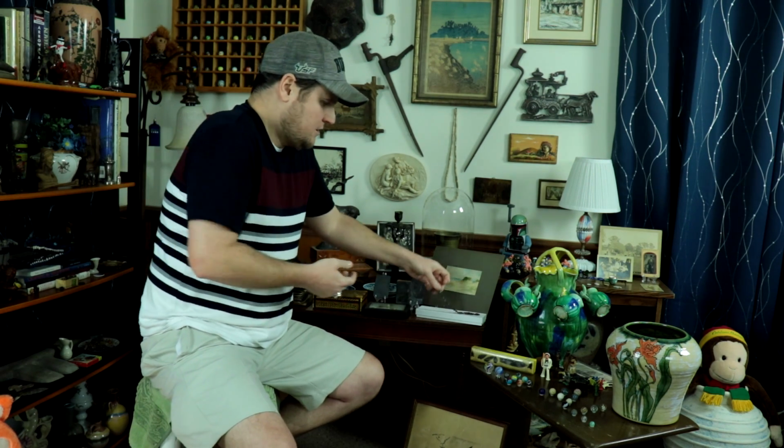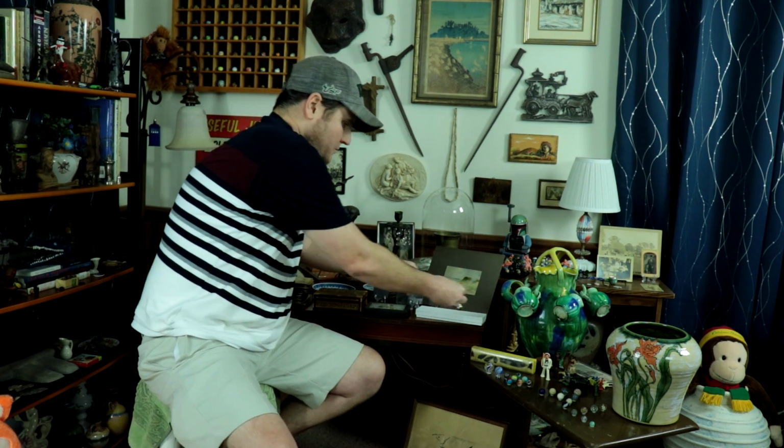So to start, this is a beautiful 1930s Etruscan Revival Peruzzi, which is a company out of Florence, Italy. Peruzzi 800 coin silver, turquoise cabochon rose bracelet. Really nice piece.